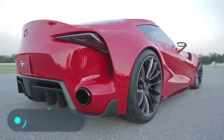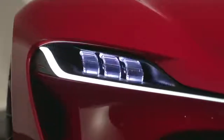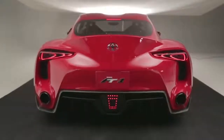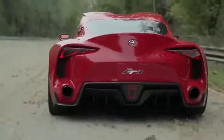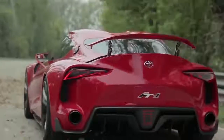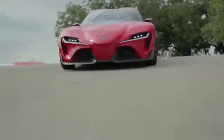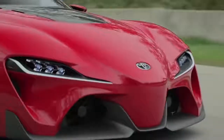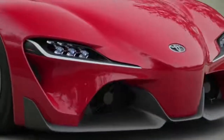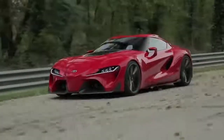Toyota Supra FT1. This car will be equipped with a 3.5-litre V6 engine and turbocharger, combined with a 7-speed transmission. A powerful engine will generate 450 horsepower, which is more than enough for a quick ride. This car accelerates from 0 to 60 miles per hour in 4.5 seconds, and its maximum speed reaches 190 miles per hour. The front and rear lights of the car will have LEDs, and the car slightly resembles a Lexus LFA.